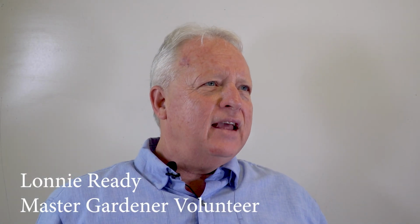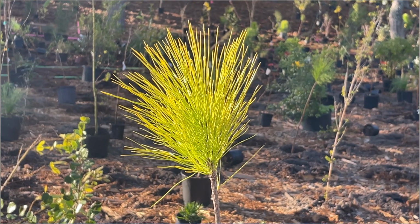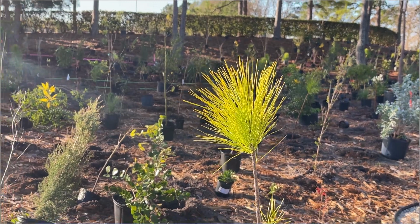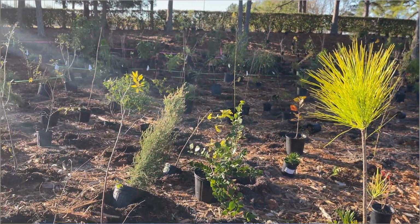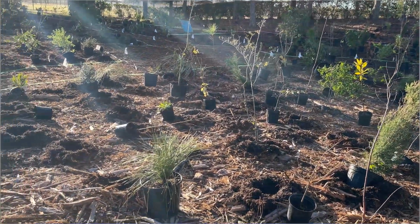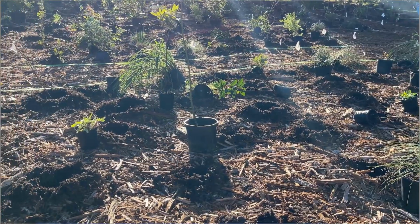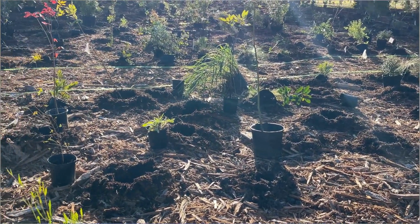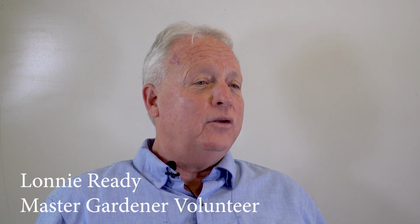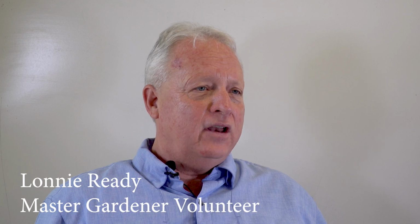On planting day, I arrived, got there pretty early, and there was a lot of anticipation when everyone saw how big the task was. It's not until you see all of those plants unloaded from all of the trucks and placed beside the holes ready for planting that you realize the scale of installing 1,800 plants.